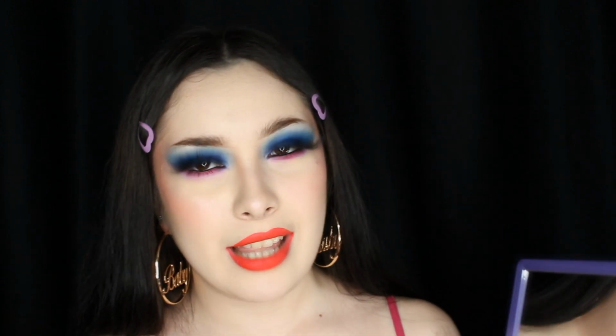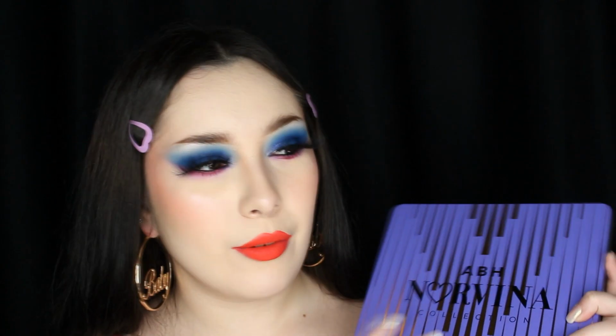But I think this palette is really perfect for people who don't have a lot of colors in their eyeshadow collection. If you don't own very many palettes, I think this is a palette that's perfect for you. And if you're not afraid to play with color, this is also a palette that's perfect for you as well.